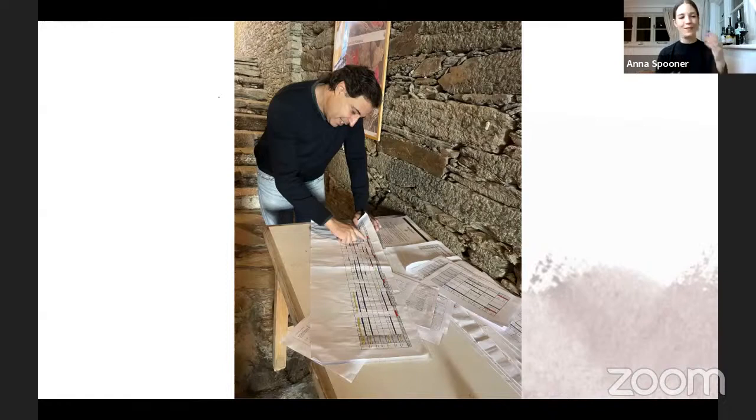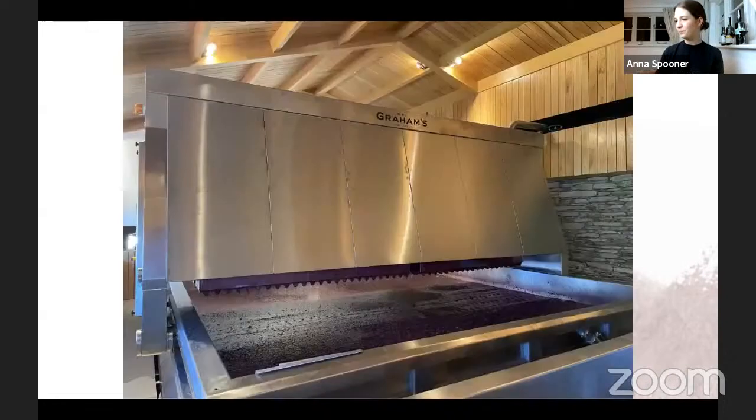Sometimes simple is beautiful in the likes of Burgundy, one vineyard, one site, one expression, and then sometimes in places like the Douro, it's the complexity that adds the magic. So it's very cool.